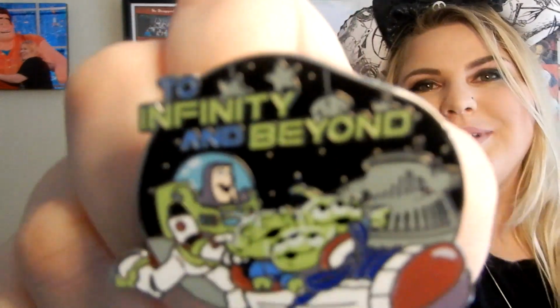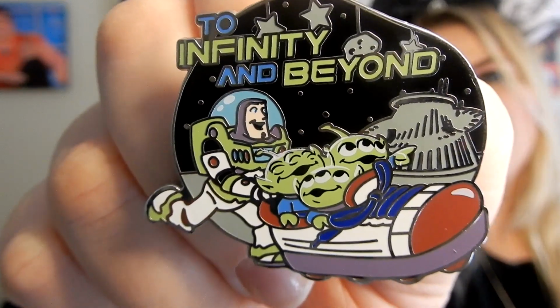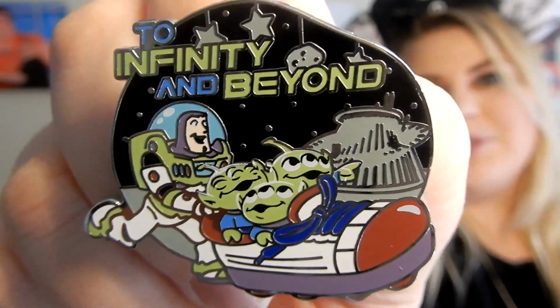Question 1 is show a Disney character traveling in a vehicle. That could be a plane, spaceship, boat, anything your heart desires. You want to go first? Okay, I went with the spaceship idea, and I chose this really cool Buzz Lightyear one that says "To infinity and beyond" with the little green men. Thought it was super cute.